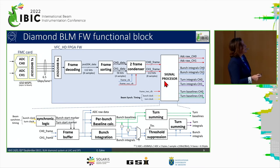And the post-processing is the most important part, and I'm going to explain it later. And one of the main characteristics is that it receives the bunch clock and the turn clock of the machine.